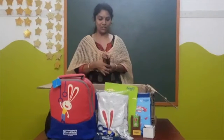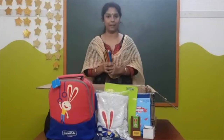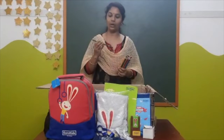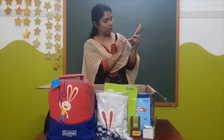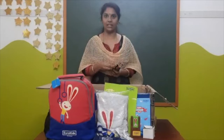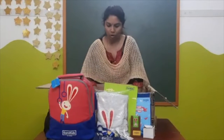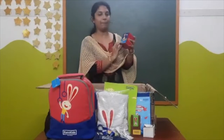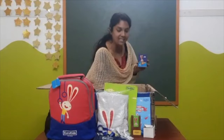Wow! Can you see there are beautiful different color pencils? These are called WOW pencils. WOW means word of the week. In every pencil we have a different word which helps the child to improve in their vocabulary. And we have also given you a beautiful stand for the pencils to be saved.